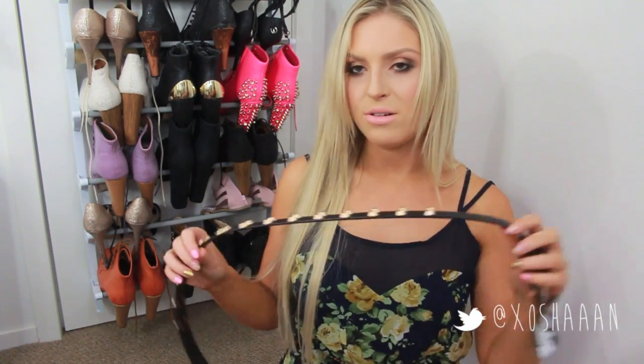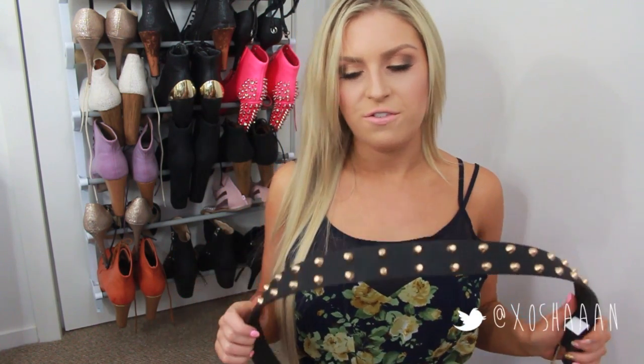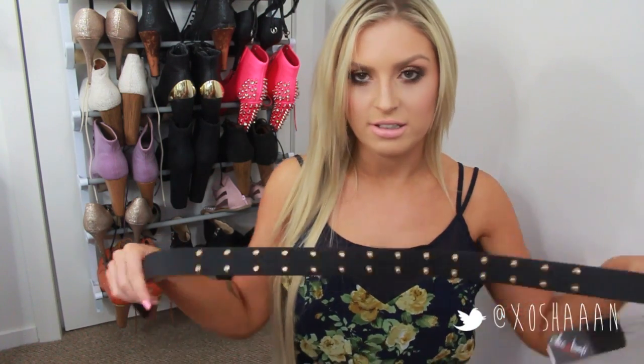I also picked up this belt, plus another one that, ow, I just hit myself in the face. I also got the beigey pink version of it, and they were on sale for $10 each. So they used to be $13, so that was still really cheap, but they're just really cute waist belts. They fit really well and are really good for all these rompers and stuff that I'm buying. They're really good to cinch them in.